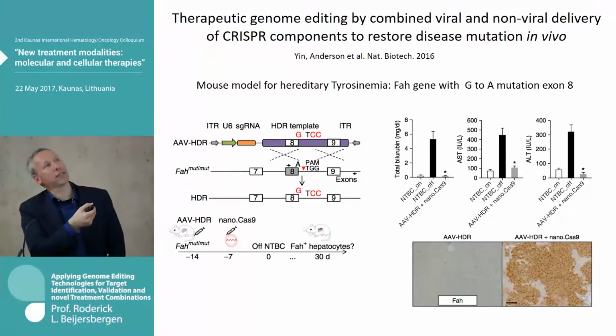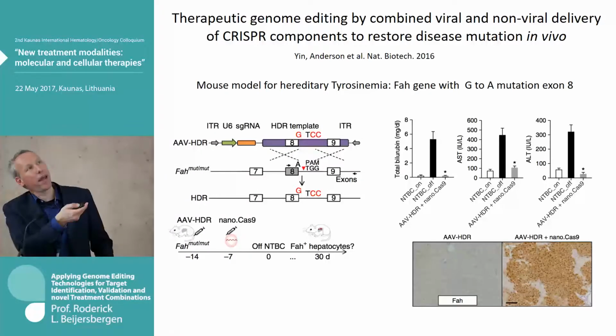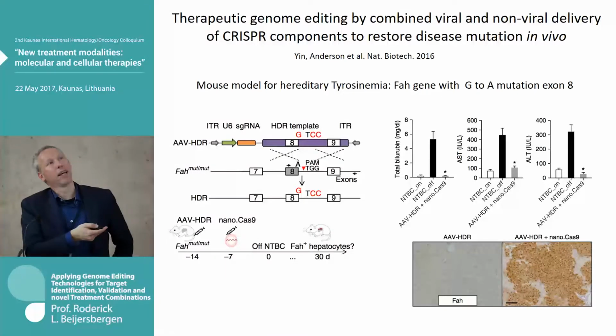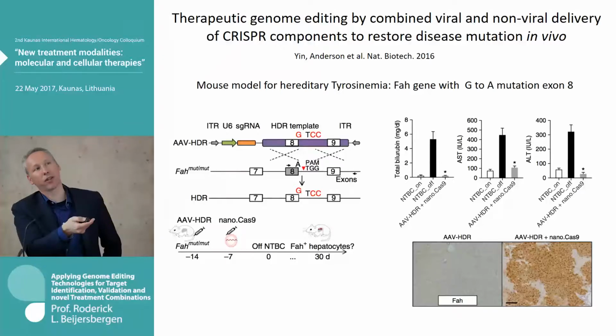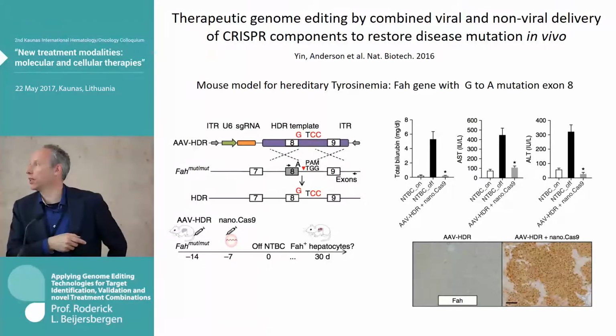And so what they do here is they provide, in this model, the guide RNA, the Cas9 protein, but also a DNA template to repair the mutation. So this is all put into these mice. And because they inject this in the liver, you have to restore this mutation in the liver to restore the disease phenotype. And they can really show that by doing this in mice, where you hit not all, but the majority of the liver cells with this system, where you have a nanoparticle encoding Cas9, you can restore the expression of the FAH gene in these livers of these mice and also restore the disease phenotype that you can observe in this mouse model.